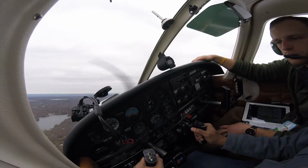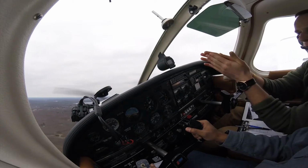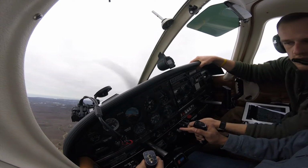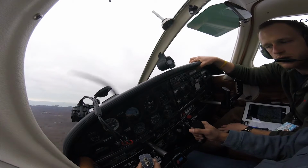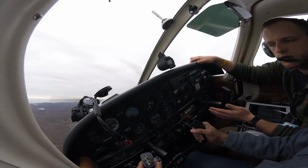Okay, and I was talking about this field. Or maybe even this field in front of us. It's a pretty big open space. Okay, that's our point. We're at 1,400. Could use like 1,200 maybe. So level off and put it in the cruise power setting again for 1,200. 2,200 on the engine. And once you get the point off our wing, we can start again.